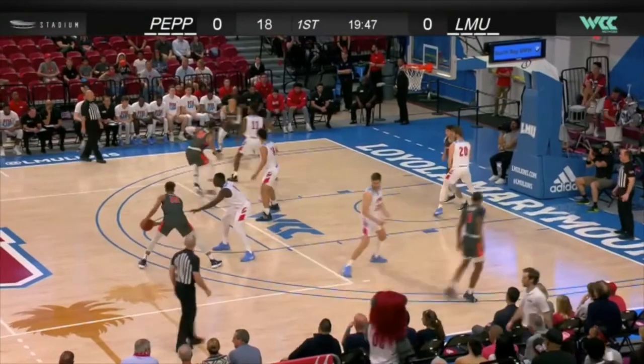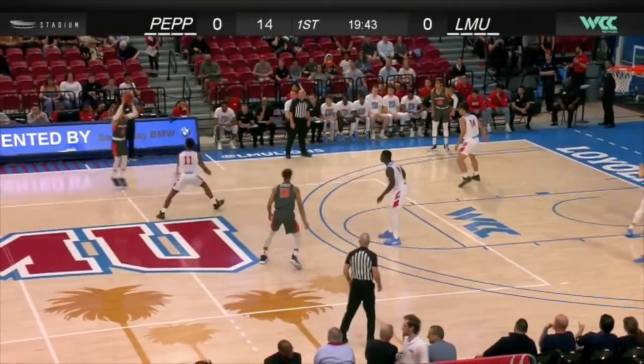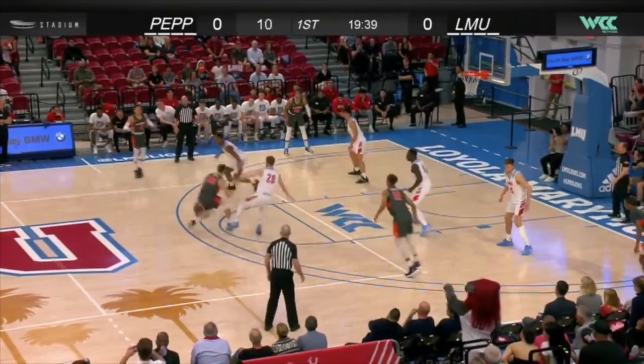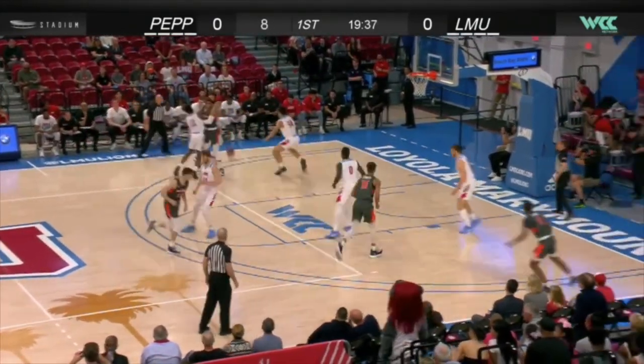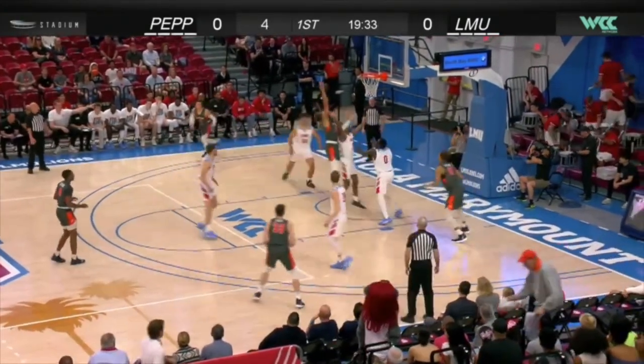LMU did a good job against Ross in the first meeting. Yeah, they did. And Coach talked about it in shoot around today. In the second half, they did not do such a great job because they bailed him out with fouls. So one of the emphases for LMU is not to bail Kobe Ross out with fouls.